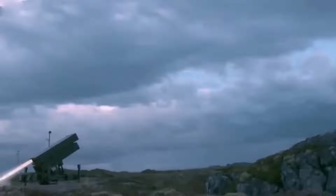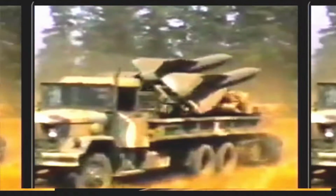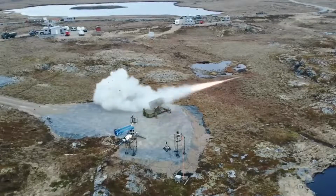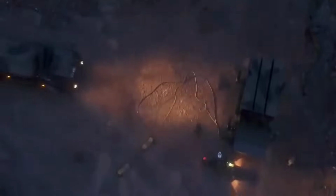Additionally, its reaction time to threats is much lower, and it can transition from transport mode to combat mode much quicker. If the Hawk was like a slow turtle that was easy to destroy, the NASAMS is a nimble fighting wolf. After volleying all 6 missiles, it can quickly disappear from where it fired to avoid a response.